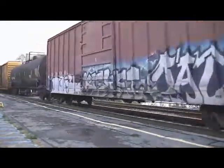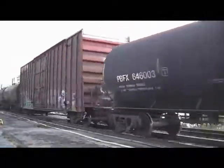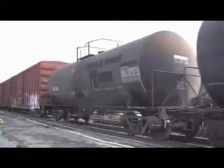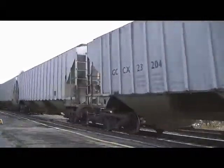Our last train of the day is CSX train Q393, with a solid lashup of BNSF power. A good listen gives a good shave and a haircut and a highball as this train proceeds past us.